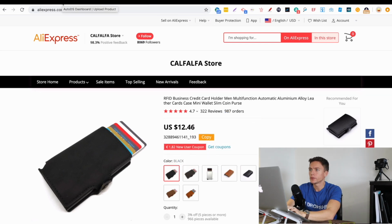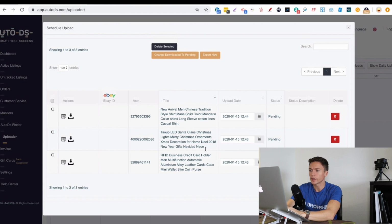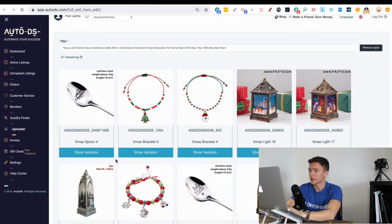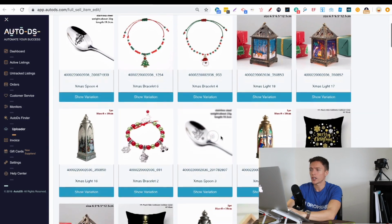Now, if you come back to AutoDS, to the items that are uploading, I want to show you one other thing, because remember I mentioned before that there are drawbacks to doing things that are fully automated. And this is one of the drawbacks right here. This item is Christmas bracelets, all this Christmas stuff. And right now it's January 15th. So this item definitely sold a lot within the past 30 days, because this was selling right before Christmas, but now it's after Christmas. So it's very unlikely that this is going to continue to sell well now that it's January 15th when I'm recording this video.